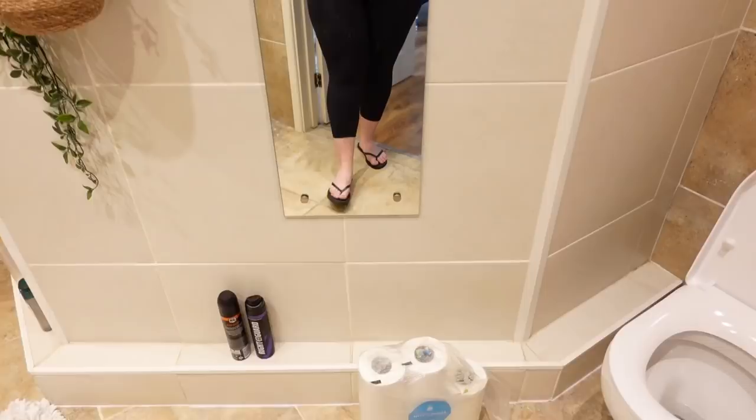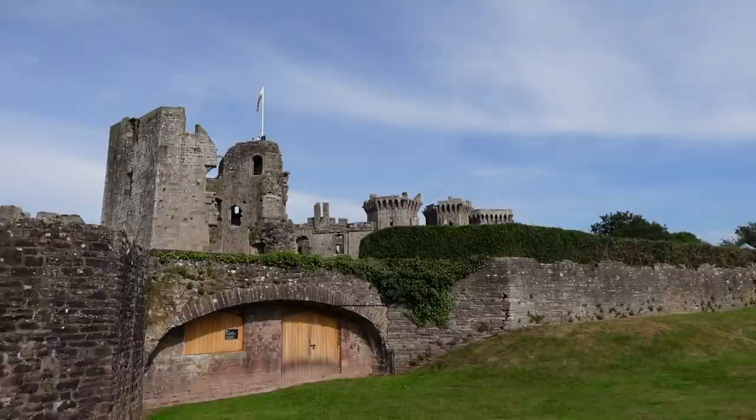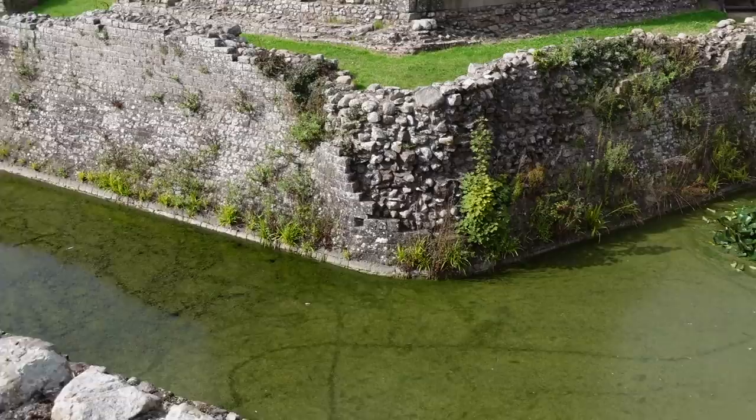We've made it to the castle. If you can see up here, there's a flag and there's people. I didn't know we could go in and up the top. This is exciting. This is the little moat. That's what you call it, isn't it, hun? A moat.